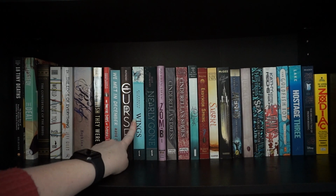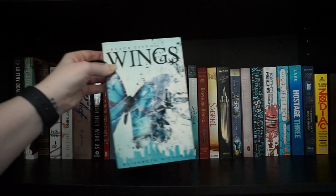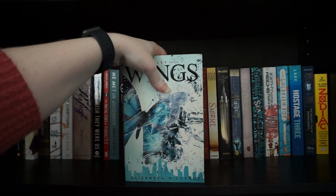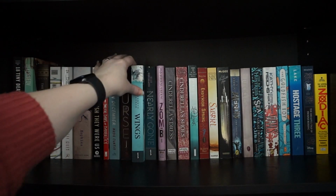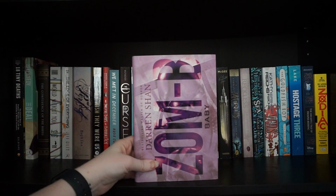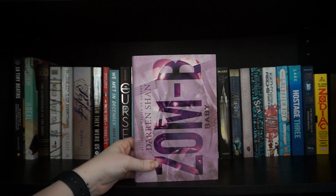The Winter's Curse, Wings, which I don't know what this one's about, but it looks pretty. I've had it for a while. I'm wondering if it's like a dystopian book, which I love dystopian. And then I have Nearly Gone. I have Zombie Baby, which is a part of that zombie series, but I think this is book 5.